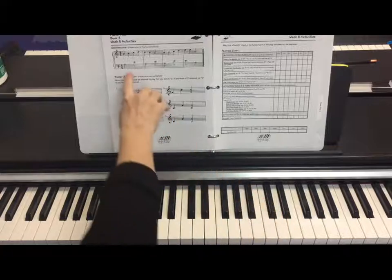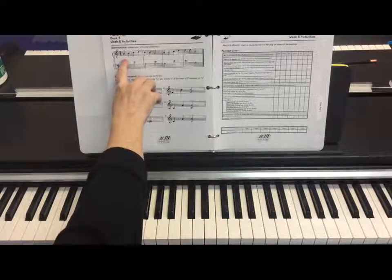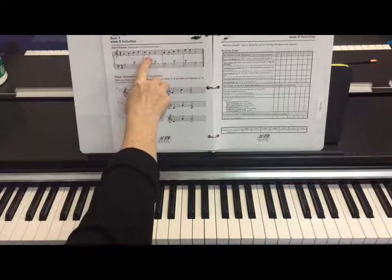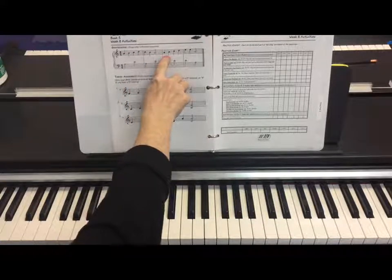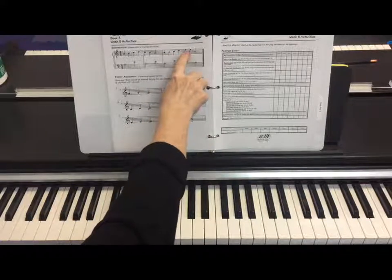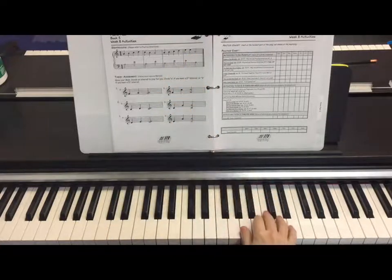Let's point and say our intervals. Go. La, up a second, up a second, up a second, down a second, down a second, down a second. Stays the same, up a second, up a second, up a second, up a second. Stays the same, down a fifth. That one is a fifth, mi to la.